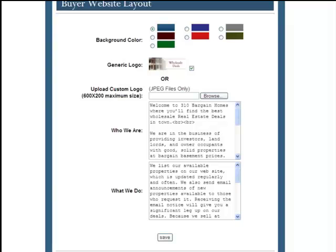Here's a screenshot of your admin area. You can change the color of the look. We have templates now too, different templates, different logos, and the copy's right there. No technical expertise required whatsoever.